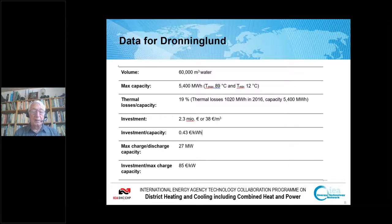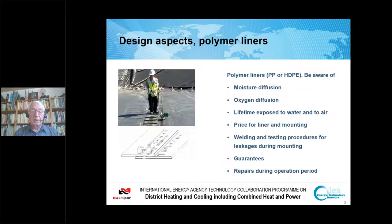Marstal has a huge charge and discharge capacity because it has to take all the heat coming from the 35,000 square meter solar heating plant. But it's also a good thing if you want to cover the winter peaks. Investment per charge capacity was 85 euro per kilowatt. So that's just some KPIs.